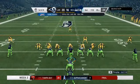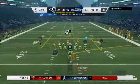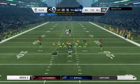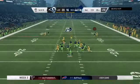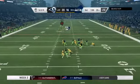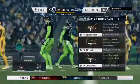Coming to the line here to begin their next drive, the Seahawks offense. They're down in this game. A chance for the offense, though, to put something on the board, get some momentum here in half 2. Try and get things kick-started for them. And down he goes on the pressure from the Rams defense.